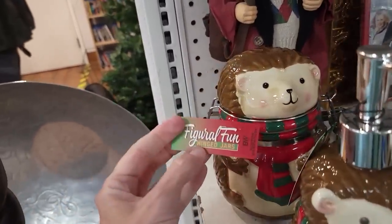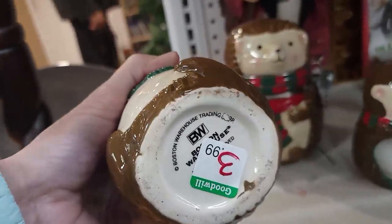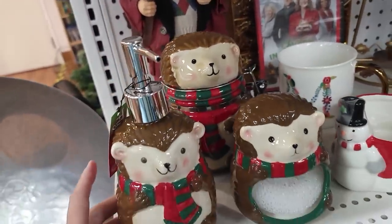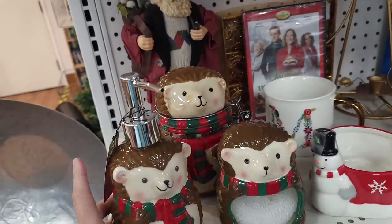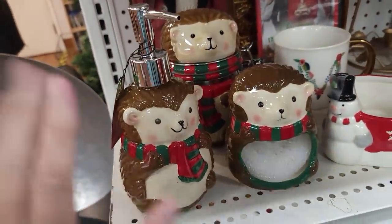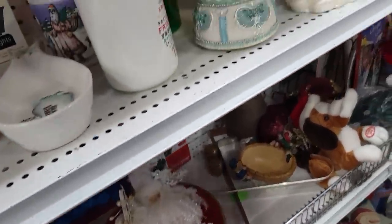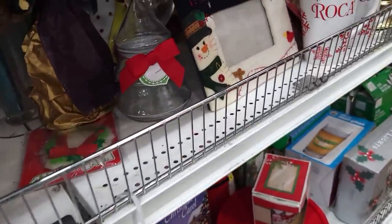Aw, look at these guys. Figure up a hinged jar. And then you got the soap dish. These are all brand spanking new. Oh, it's Boston Warehouse. So he's $3.99, and he's $3.99, and he's $4.99. I mean, they're not the highest of quality or anything. Oh, this is where I have to make decisions. I have to make wise decisions. I think I'm going to leave those. Just because, I mean, you can go to Target or Walmart or something and get that kind of thing. I'm really trying to upscale my brain on what I am picking up now. It's a process.